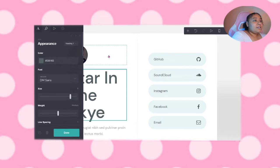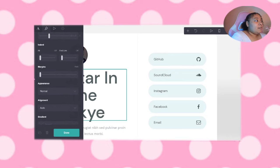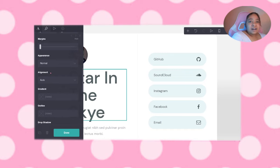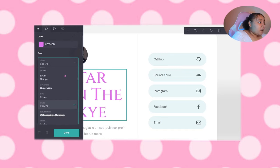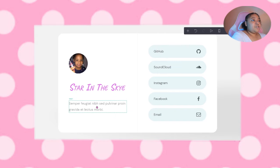Now if you go in here, I wish you guys could see a little bit, but you can change the color, the font, the size, weight, line spacing, letter spacing, indent, margins, appearance, and all that stuff. Now we're just going to choose a font. I feel like that's cute. And then you can put a little quote if you want. I like to make sure the quote has the person who wrote the quote, just because that's their credit, they came up with that.